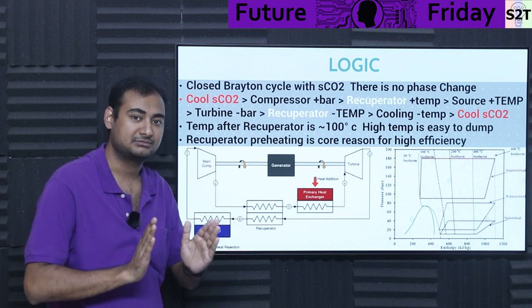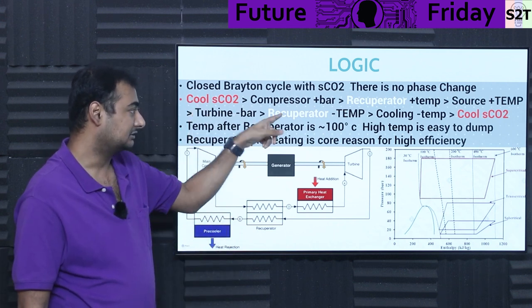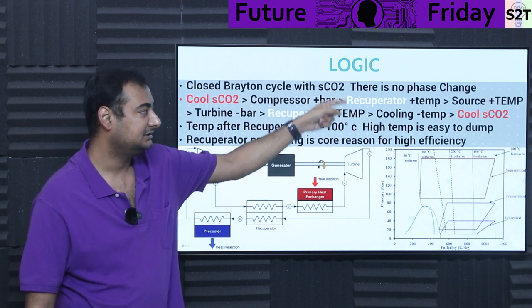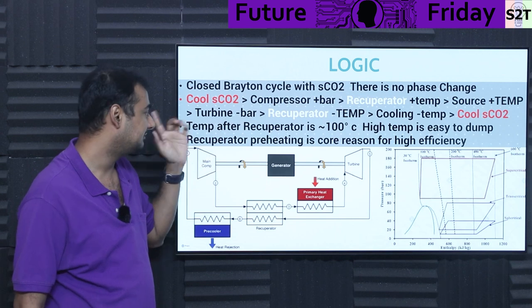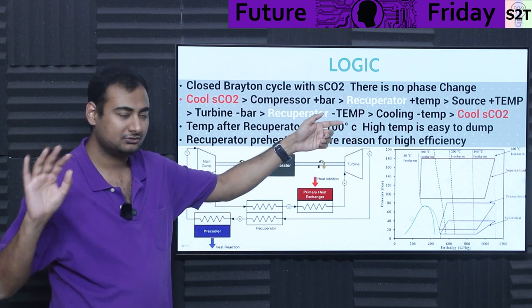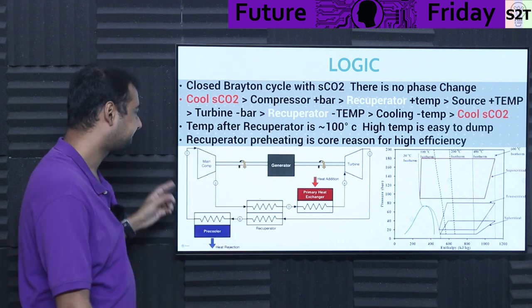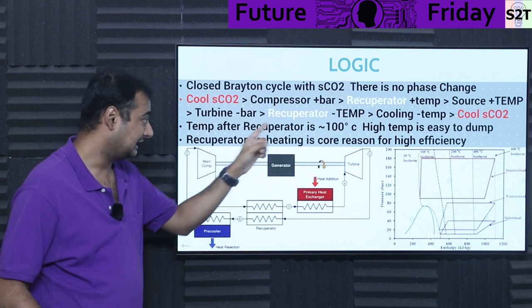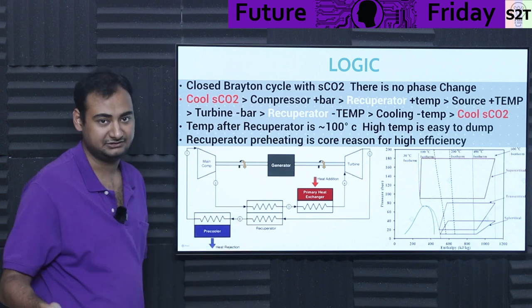So be mindful, temperature, I'm telling you, is proportionate. So you take normal CO2, you compress the hell out of it, you preheat that puppy, then you add source heat to it, then the turbine removes the majority of the pressure from it, then the recuperator dumps the majority of heat from it, then you send it to the cooling tower to drop the heat to a useful level, then your cool CO2 starts the turbine again. Now, because the temperature after the recuperator is still hot, it's very easy to dump heat into the ambient.